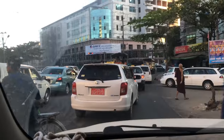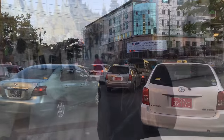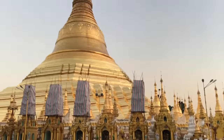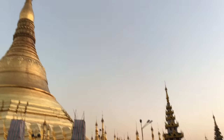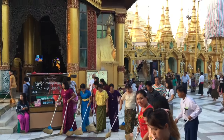Spiritual, cultural. Anyway. The Shwedagon Pagoda is a wonder of the religious world. At over 100 meters high, it is covered in shiny gold plates, making it an amazing sight to experience. After being out to sea for so long, the people watching was also both interesting and a bit overwhelming.